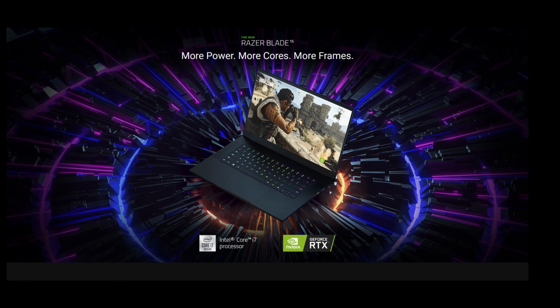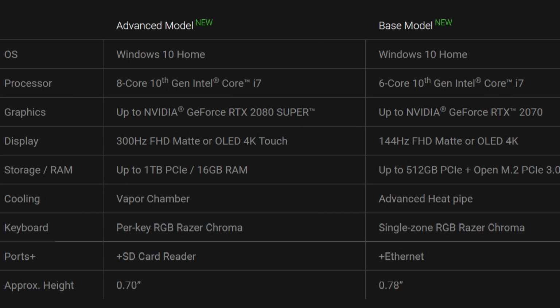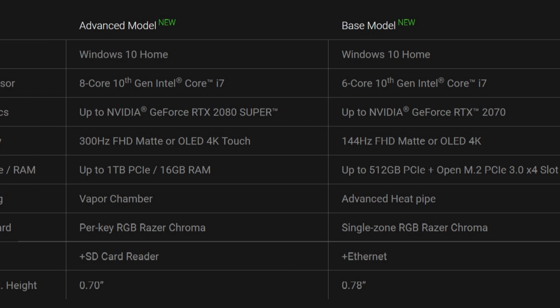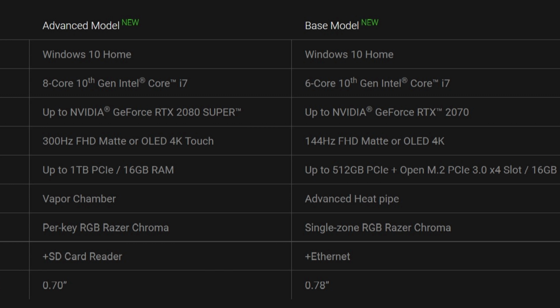The Razer Blade 15 from 2020 does have two separate models, but today we'll be covering the base model because that's what I have, and it's actually called the base model. It's not just something that I'm calling it. It's called the Razer Blade Base. I don't know why. This model comes equipped with a 6-core, 10th generation Intel i7, 16 GB of RAM, an NVIDIA RTX 2060 graphics card, and a 512 GB solid state drive. And we'll talk more about this in a little bit, but a 144Hz 1080p display.